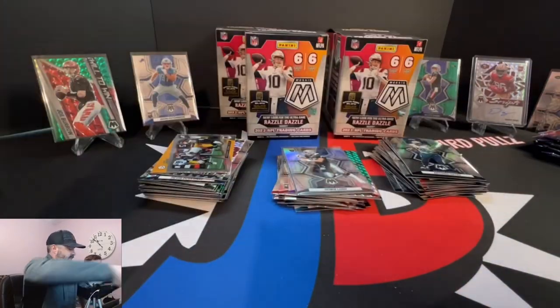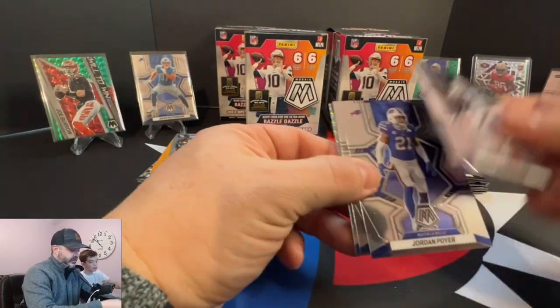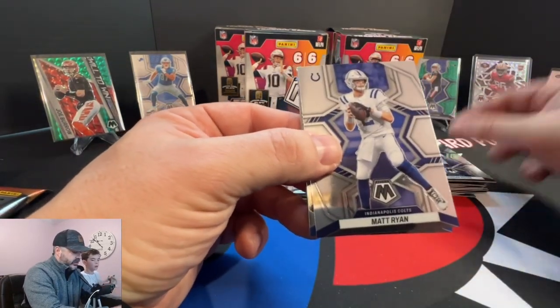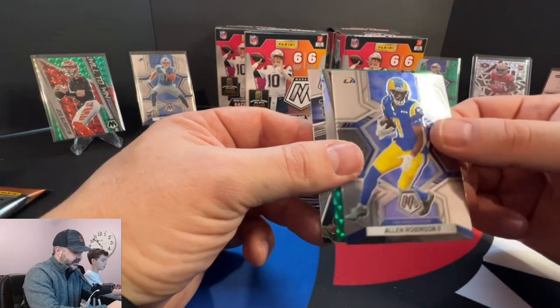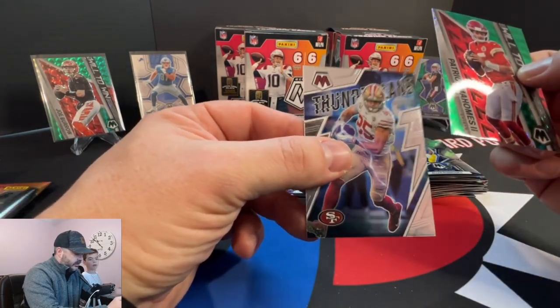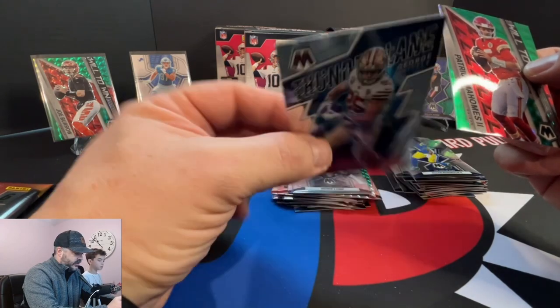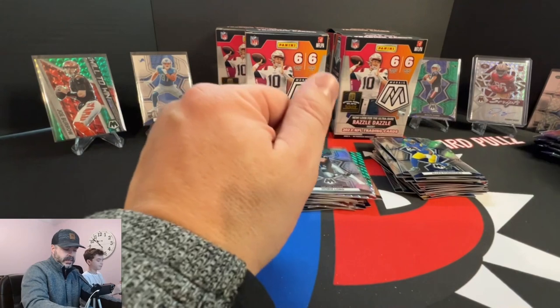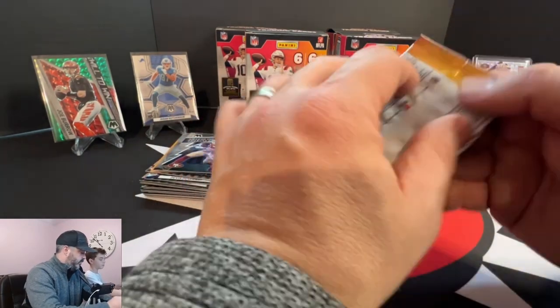So this is our second Josh Allen National Pride, just to kind of show that they're not short printed at all. Another Matt Ryan. Already seeing doubles. Ooh, I like that. George Kittle Thunder Lane. That's kind of cool. But we'll sleeve up that Patty Green Mosaic. Will to Win.